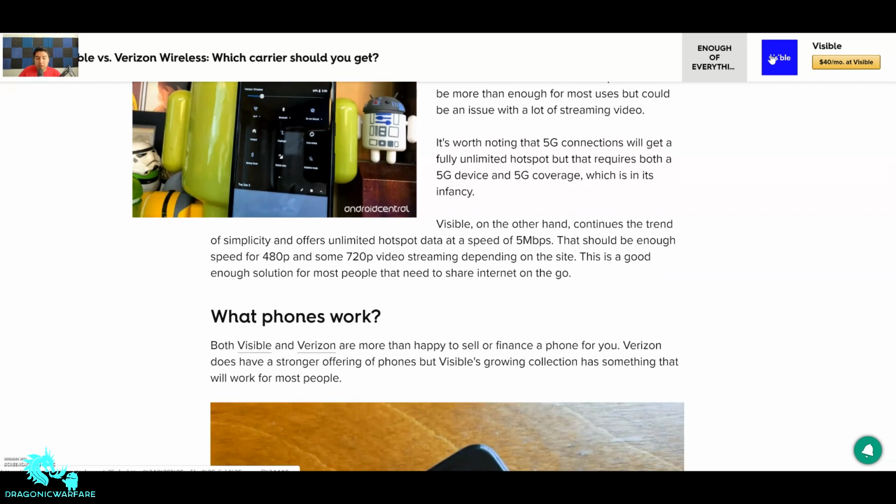So pretty cool. Visible, on the other hand, continues the trend of simplicity, and offers unlimited hotspot data at a speed of 5 megabits per second. So Visible actually gives you unlimited hotspot, but it is capped at 5 megabits per second. That should be enough speed for 480p and some 720p video streaming depending on the site. This is a good enough solution for most people that need to share internet on the go.